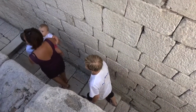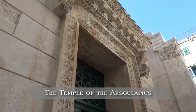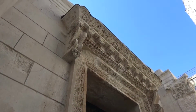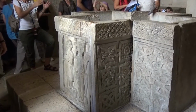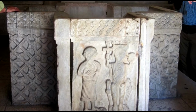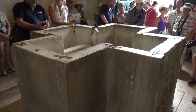Opposite the cathedral, a narrow alleyway leads to a temple built in Diocletian's time called the Temple of Aesculapius. Aesculapius was the Greek and Roman god of medicine. The cross-shaped 11th century baptismal font in the centre is dedicated to Tomislav, the first king of Croatia. Starting as the Duke of the Duchy of Croatia, he was crowned in 925 and ruled for about 3 years.